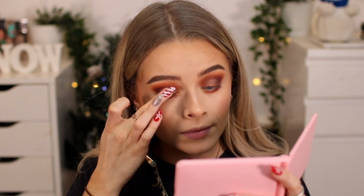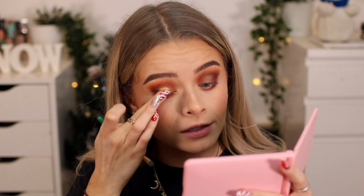I'm really, really sorry. So I'm then going to use the shade West Coast, which is this one here, the gold. This one looks a bit better, you know. This one looks more promising. Oh, wow. Okay, that one is a much different texture. Okay, yeah, that one is a lot better.